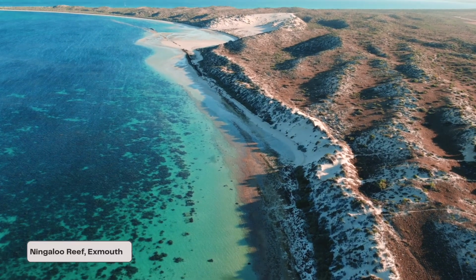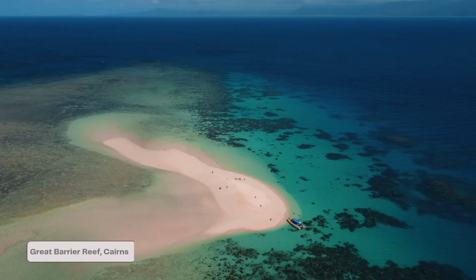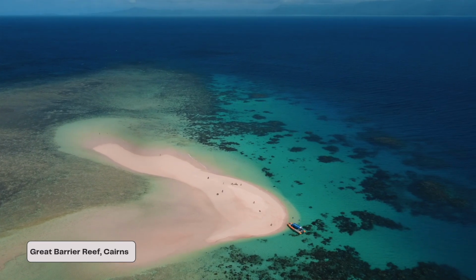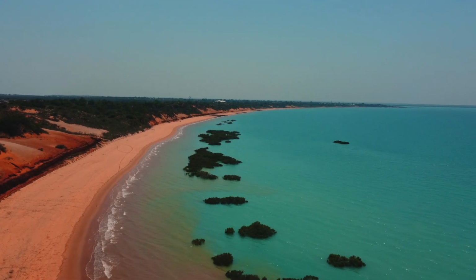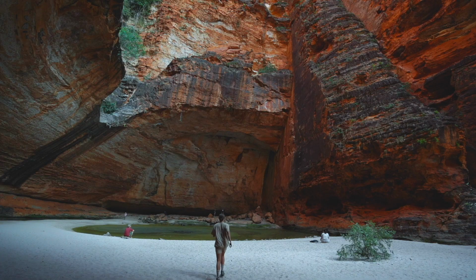I've done the Great Barrier Reef and the Ningaloo Reef, and personally, I preferred the Ningaloo Reef because it was just more untouched and more beautiful. Arguably, you also have the Kimberley region, which is home to Broome and places like the Bungle Bungles, which are just insane. You'll never see landscapes like that.